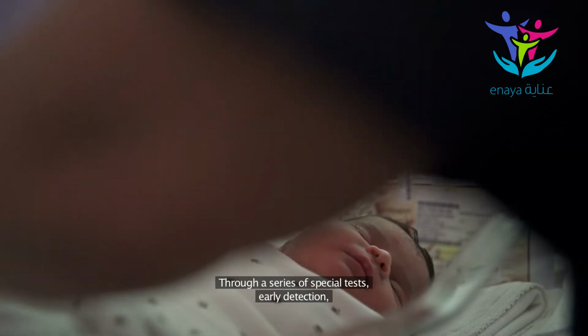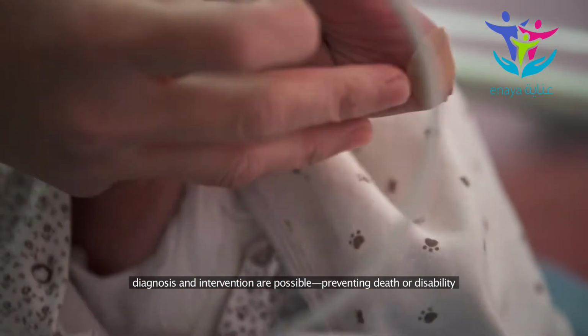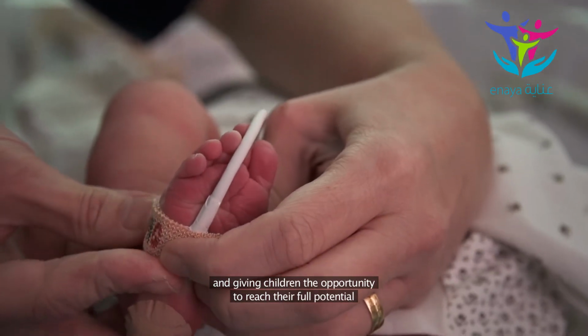Through a series of special tests, early detection, diagnosis and intervention are possible, preventing death or disability and giving children the opportunity to reach their full potential.